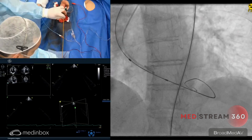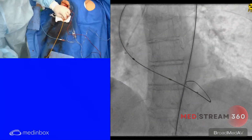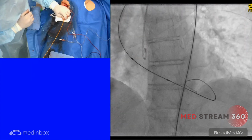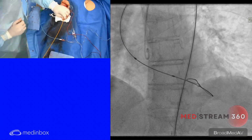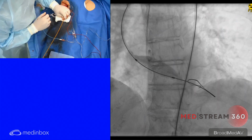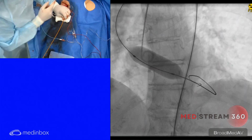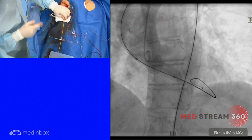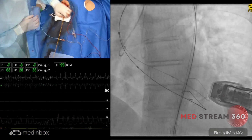Now we need to check the pace. 180, 180. Okay, go ahead. So balloon up. So the balloon inflation, inject. Okay. And balloon down. Pacemaker off. Pacing off. Okay. Doing a predilation.